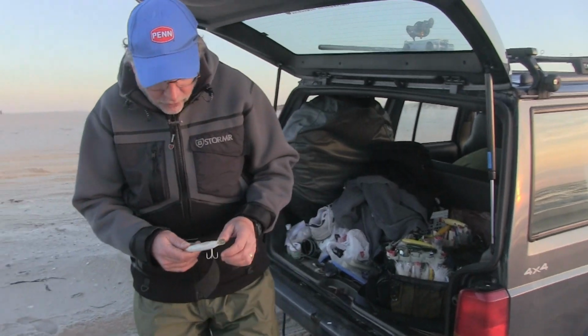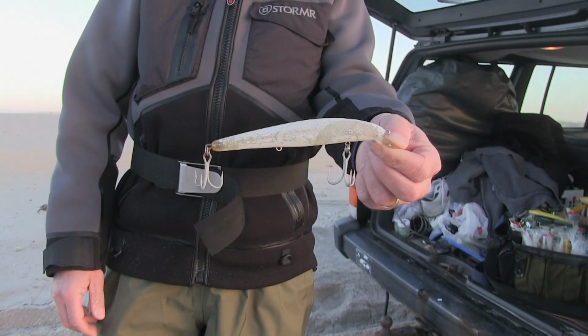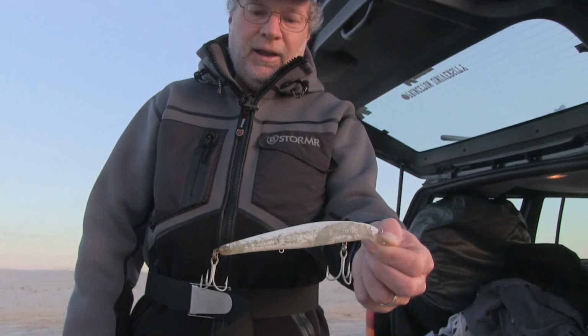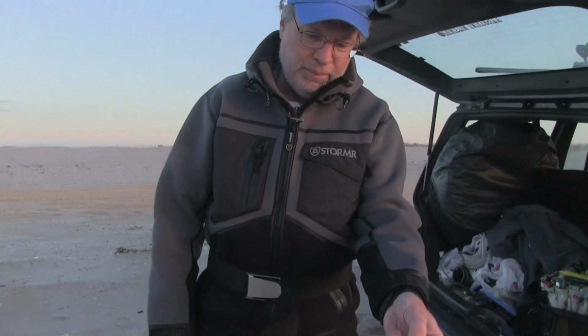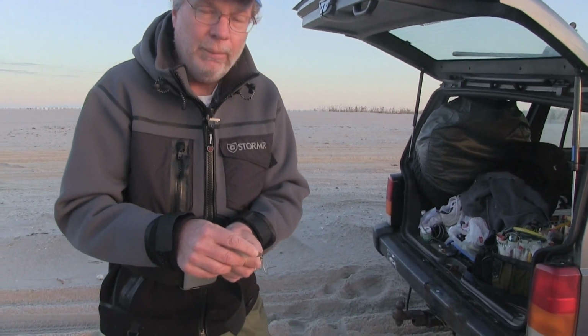People get all worked up about colors and all the nice finishes. Here's my favorite bomber right here, right? This thing, when I reach for a bomber, this is the one I go for right here. It's obviously really beat up. This is an old one. You can tell because it's got a screw eye in the back.